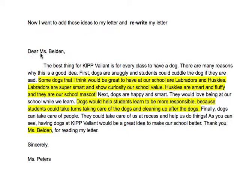All of the parts that are yellow are the parts that I added from my list, okay? So I said, Dear Miss Belden, the best thing for Kit Valiant is for every class to have a dog. There are many reasons why this is a good idea. First, dogs are snuggly and students could cuddle the dog if they are sad. So that was already from my first draft.